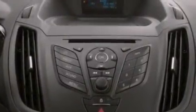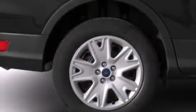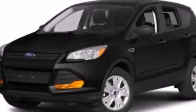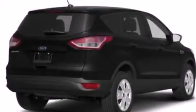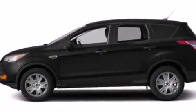The following features are also included: memory settings for the driver's seat's positions, so you can recall your favorite position with the push of one button, a multifunction display, cruise control, an illuminated driver's side vanity mirror, rear curtain airbags, rear seat child-proof door locks, air conditioning, a pass-through rear seat, an auto-dimming rear view mirror, and the leather seats provide great support and create an overall luxurious feel.